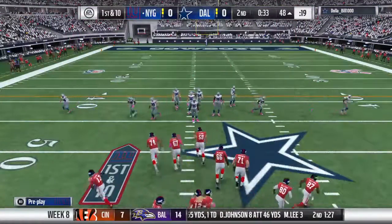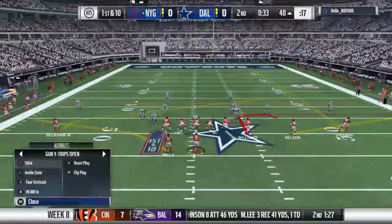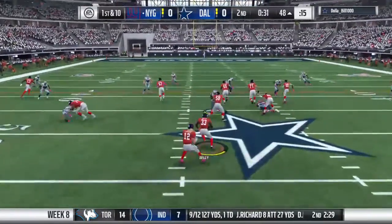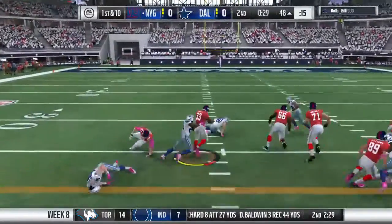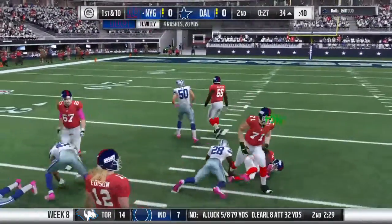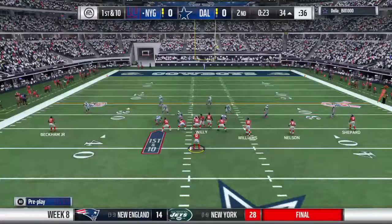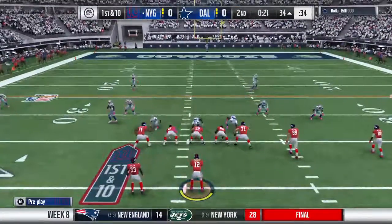The defensive line disperses a little bit here, maybe expecting a pass. They'll run it now out of the gun. And he gets this inside the 35-yard line. It's a pickup of 14 there, and it'll be a New York first.